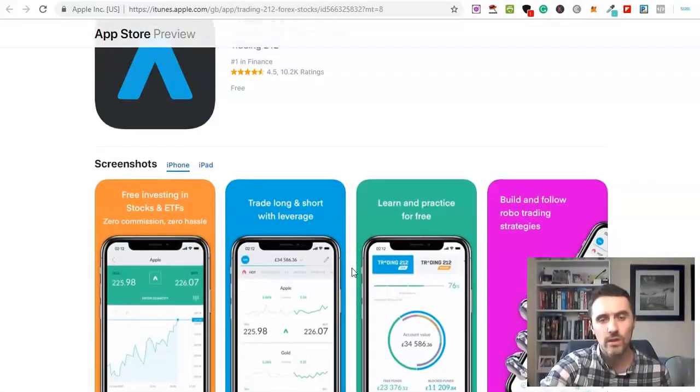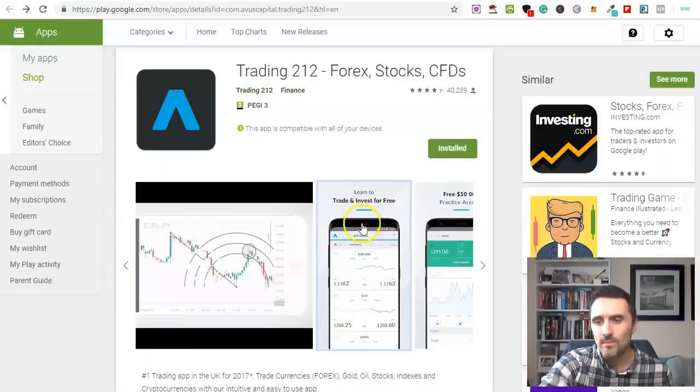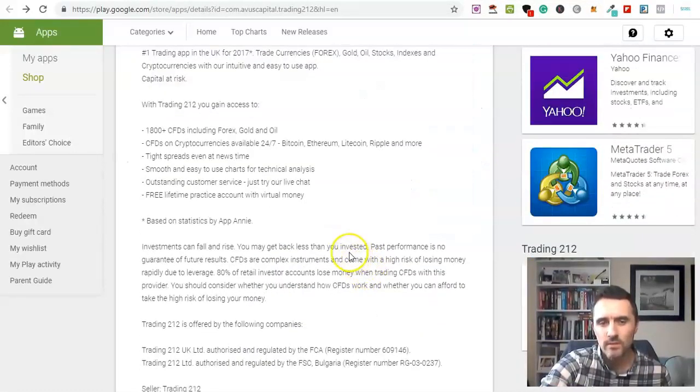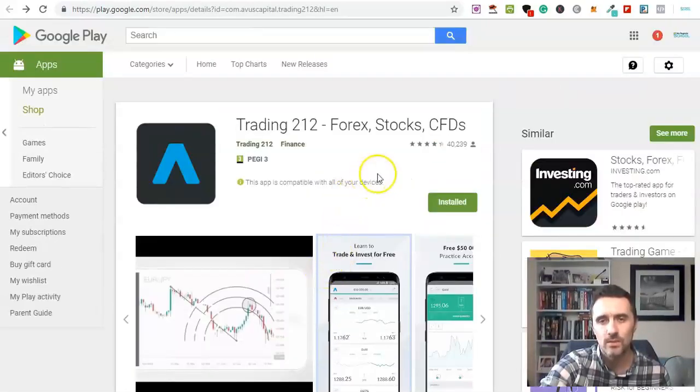But once you've done all of that and you've got this app downloaded on your phone, let me just quickly show you over on the Google Play Store. So very similar to the App Store, but again, you can go ahead and read all of this if you want, read the reviews and see where they're from and everything. But this is a 100% legitimate company. You've got absolutely no concerns with this.